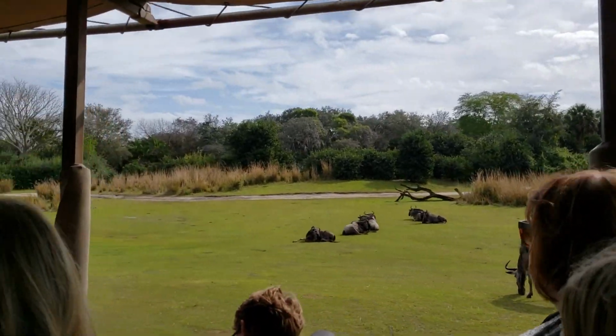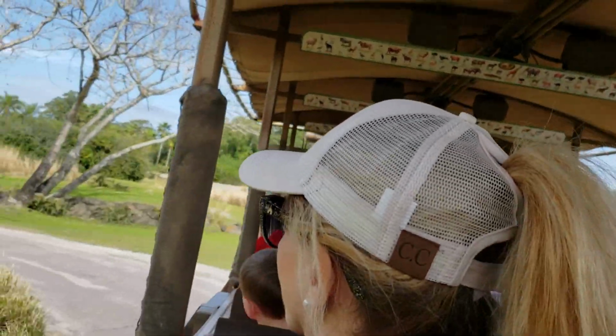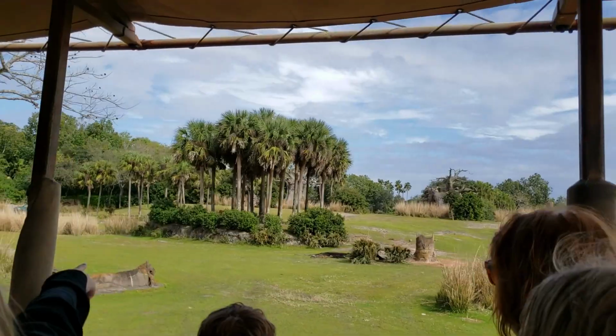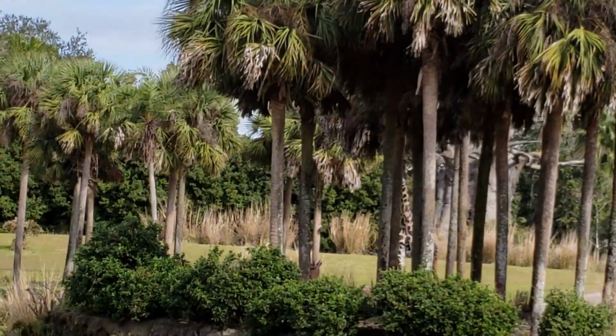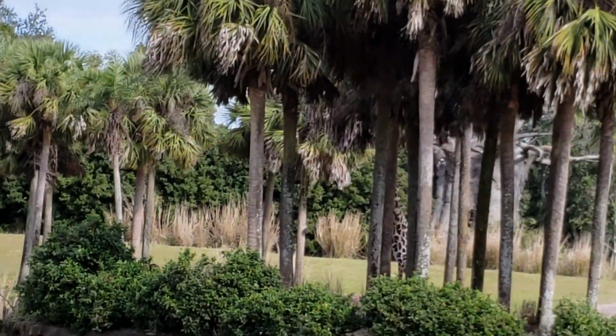Alright, oh, there's a giraffe. There's a giraffe over by that palm tree. Now, it's not surprising these giraffes stand all the time. Giraffes only sit for about 30 minutes a day. Best time they're up trying to get those hard to reach leaves.